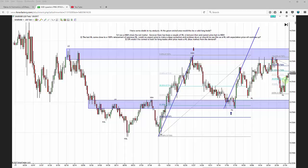Now, at the end of the day, whoever wants it more will take price where they want to take price. But it's going to take the buyers to throw a lot more money to stop the sellers, and price tends to follow the path of least resistance. That is all I have here. I hope I have answered that.